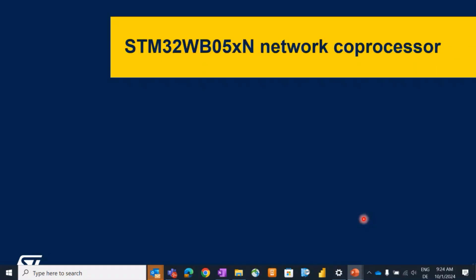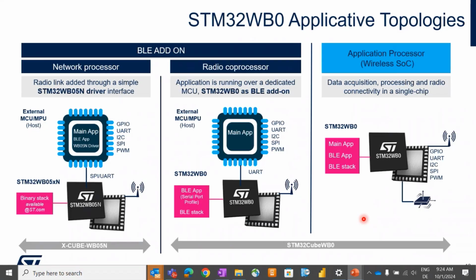Now let's move to the WB05, the network coprocessor. Before going to show you the network coprocessor, we have to look at the different topologies that we could find in wireless applications. First, on the right side, this is the application processor. This is a complete one SoC that is used for one application to manage the wireless communications, the sensor acquisitions, the main applications, but also the BLE apps and the BLE stack. So everything is running on one chip.